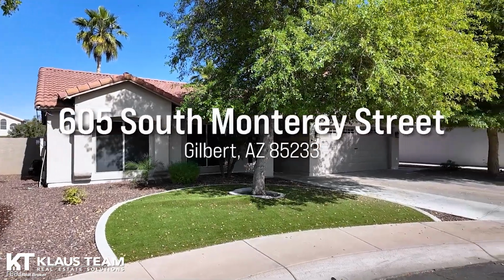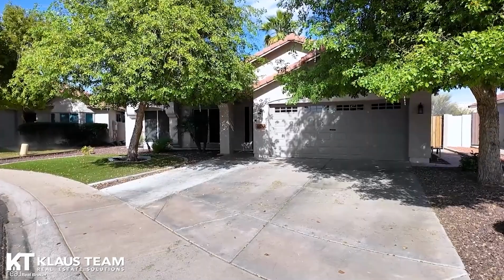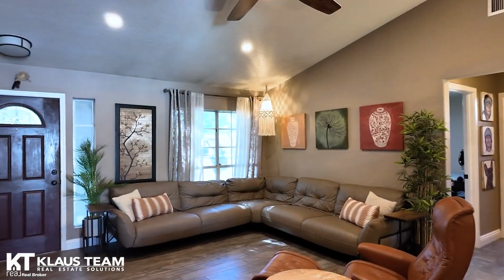Welcome to 605 South Monterey, located in the sought-after Lago Estancia neighborhood in the heart of Gilbert. This beautifully updated 3-bedroom, 2-bath home offers just the right balance of comfort, style, and outdoor living.